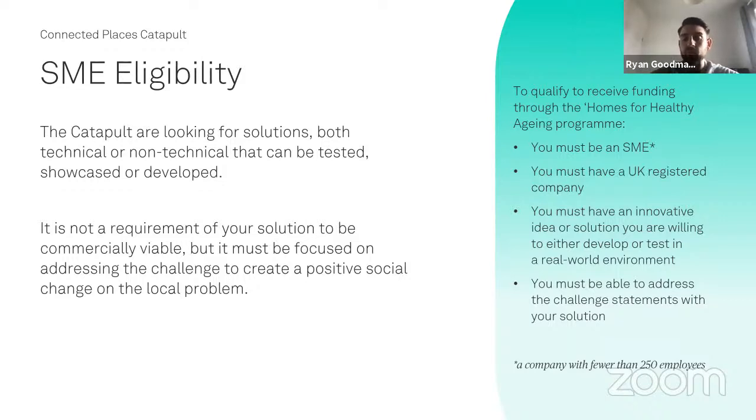Again, that will obviously be related to the types of tiers that we're offering, and whether you are applicable to tier 1 in terms of the development, actually learning from the solution, learning from the testbed to refine your solution, or whether you're actually looking to test the level of impact or level of viability your solution might actually have on the use case itself. And then lastly, you must be able to address the challenge statements with your solution as what we've mentioned.